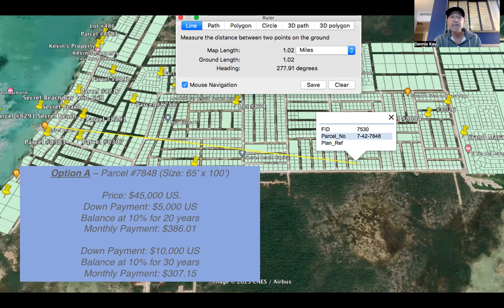The price on it is $45,000, and you can finance it with $5,000 down. If you do, your balance will be at 10% for 20 years, and your monthly payments are $386.01. If you want to put down a little bit more money, you can get this same lot by putting down $10,000, balance at 10% for 30 years, and your payment drops to $307.